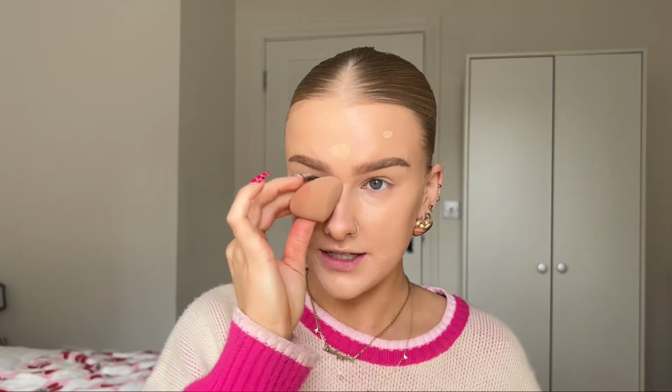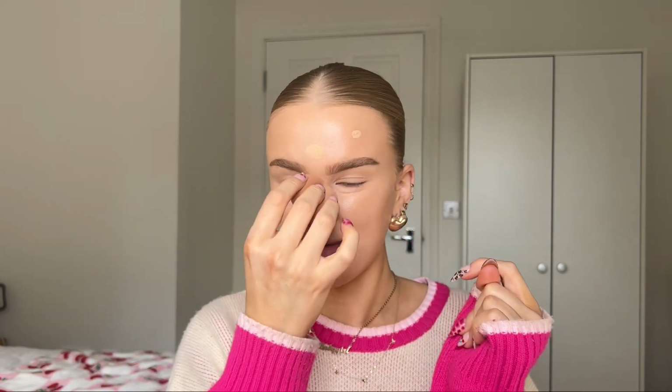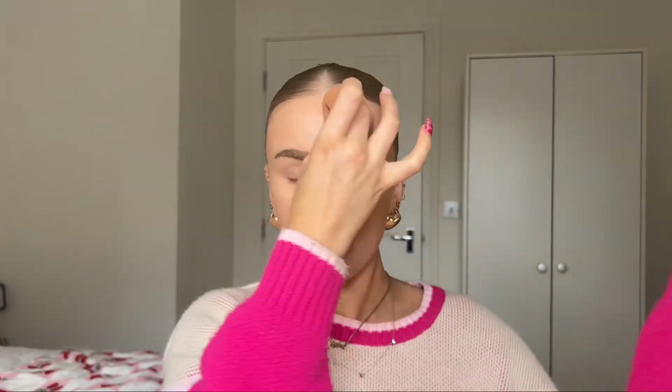I just love this concealer. I've tried a good few other concealers recently and they just don't hit the same as this one. Nothing beats my e.l.f. Hydrating Camo Concealer. But I'm open to it. I'm open to your concealer recs. I just haven't found one so far that actually really beats my e.l.f.